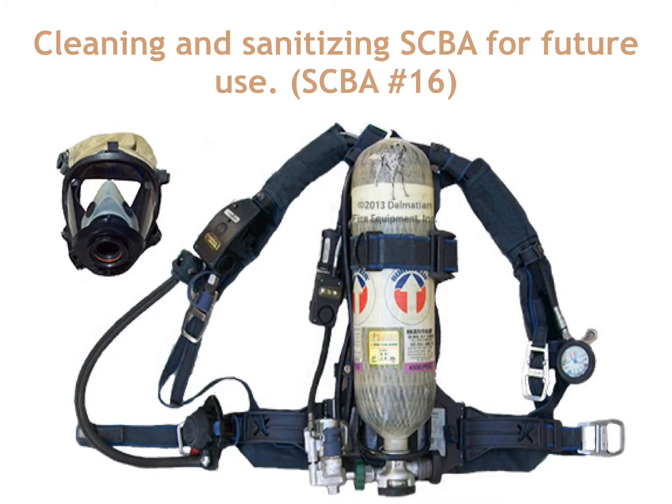Cleaning and sanitizing the SCBA for future use. So you've been on a structure fire, you used your air pack for several rounds doing an interior attack and then much longer on overhaul and mop up. The air pack itself is physically dirty and it's now time to clean it.